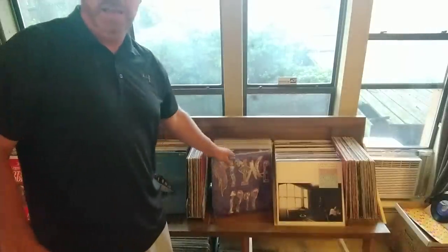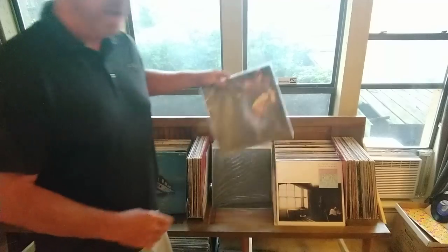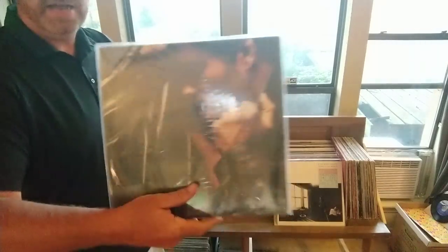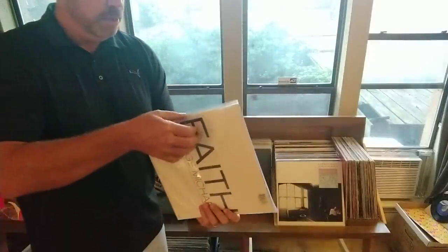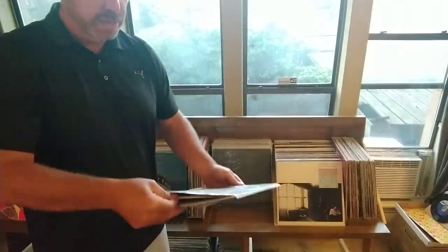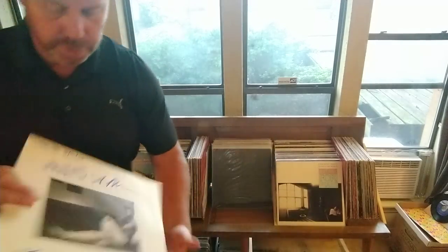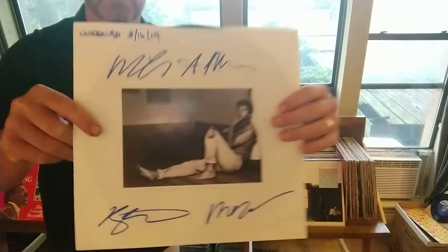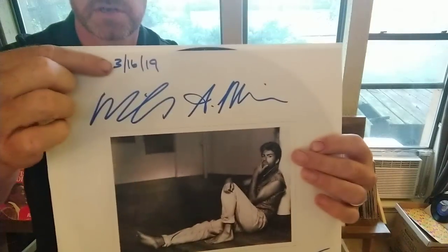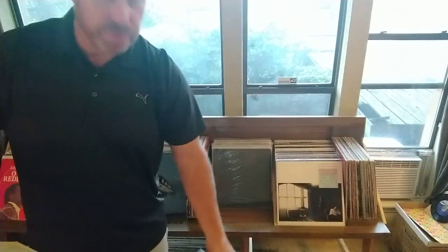Prince, 1999. Thank you very much. George Michael, Faith. That copy was sealed when we got it, so kind of a neat deal. When we unsealed it, we actually did it with some friends. We all signed it, and it was unsealed on 3/16/19.